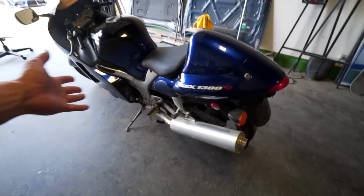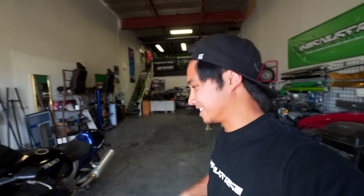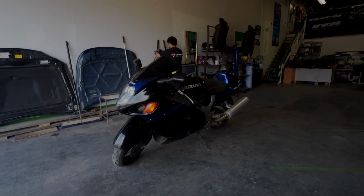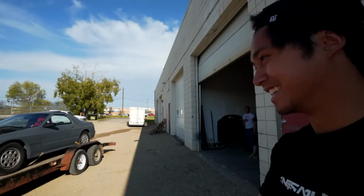It's a beautiful bike. Believe it or not, this thing's 500 pounds. I've already almost fractured my wrist trying to carry its entire weight. So definitely not the bike for me. It's here, guys. Oh, looks so pretty.